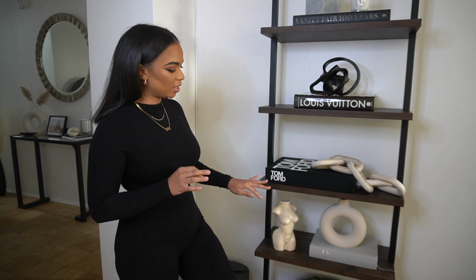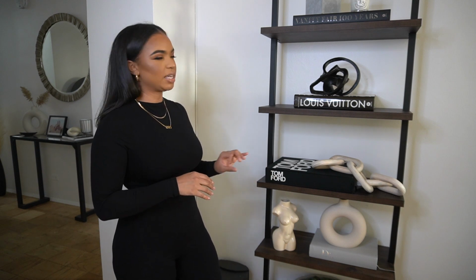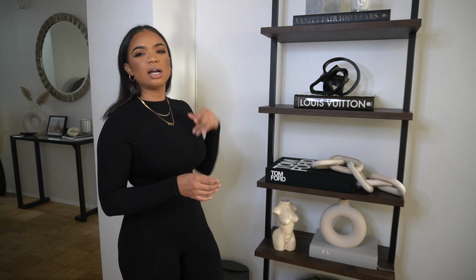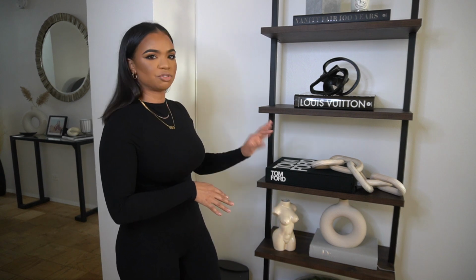I'm actually not crazy about the Dior book because I feel like the shade of gray kind of just throws it off a little bit, but I wanted to put it there to give it a little bit of height. I'm thinking about getting a different book for this spot, probably the Chanel book, so all the books can be black. But comment down below, let me know what you think. Do you think the gray gives it a good contrast, or does it just throw it off?